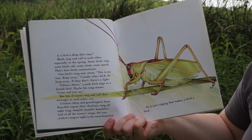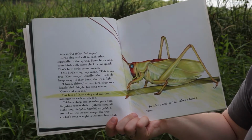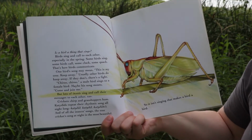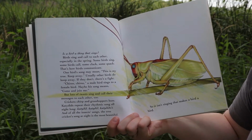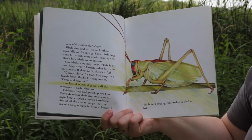Crickets chirp and grasshoppers hum. Katydids repeat their rhythmic song all night long. Katydid, katydid, katydid, din. Of all of these insects' songs, the tree cricket's song at night is the most beautiful. So it is singing that makes a bird a bird.